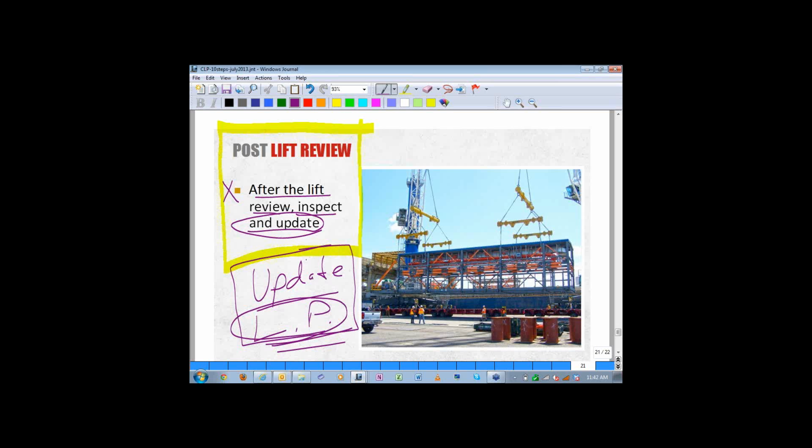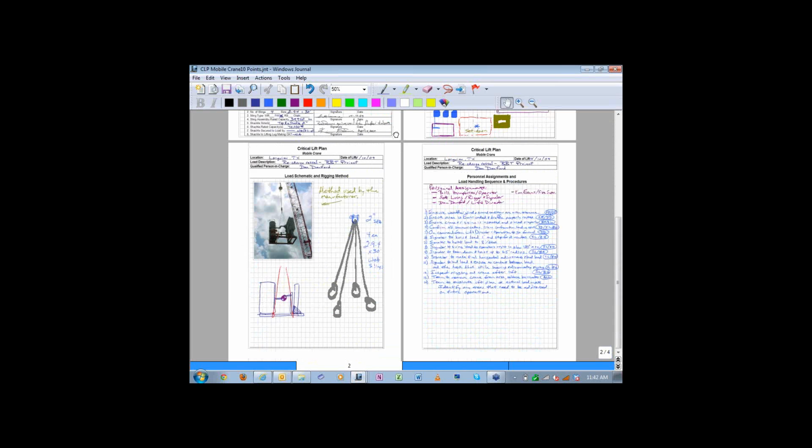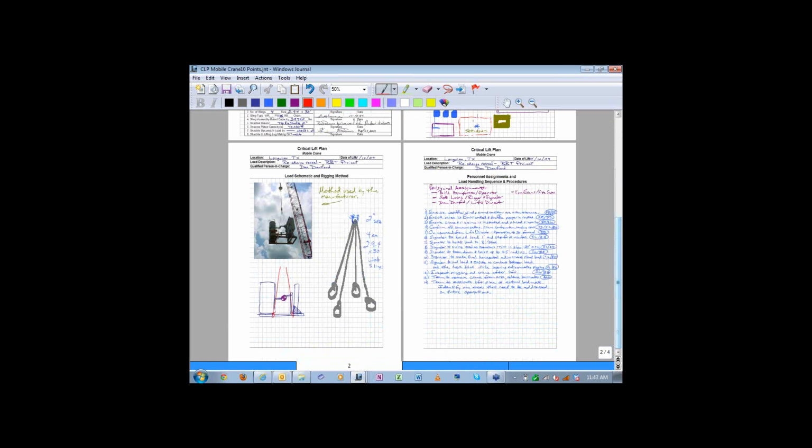All right, I'm going to take a look at what I tossed up on the screen a minute ago. These are 4 pages, and I've got them in miniature view here. I'm going to bring them up to show you what we've got. You'll notice that we've got a lift data page, and I'll blow this up in just a minute. We've got a lift data page, a travel path and personnel placement page, and then a load schematic, rigging schematic, and then personnel.